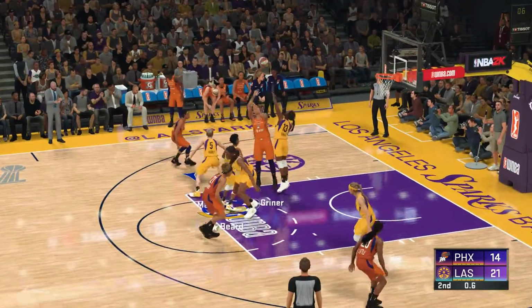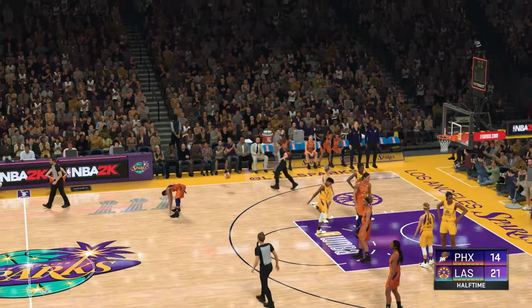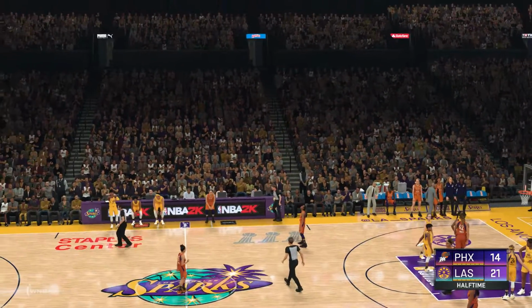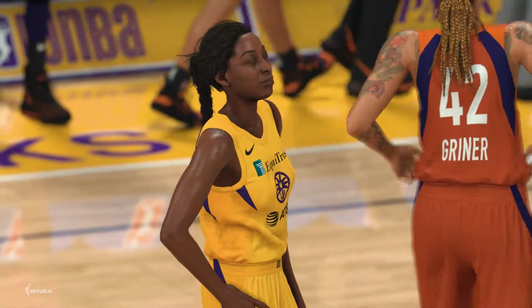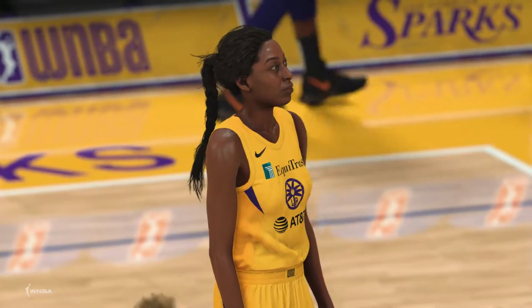And it's Turner missing. They get it back, and so we've reached the end of the first half of play. The Sparks on top, leading by 7. And join us right back here after the break for the start of the second half.